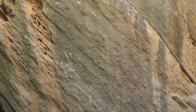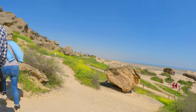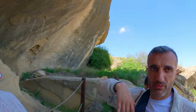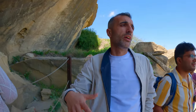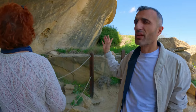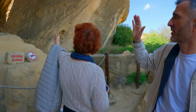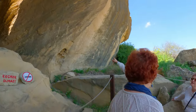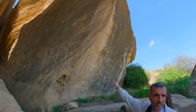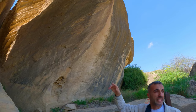Right there. It's some view here. You do get some steps in. Okay, the place is called the bull's shelter. Why do they call this bull's shelter? Because many pictures of bulls were found here in this shelter, especially this one, and according to scientists, they carved the bigger ones earlier, and accordingly, smaller ones later.